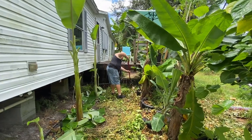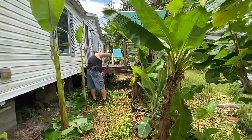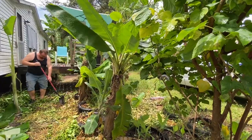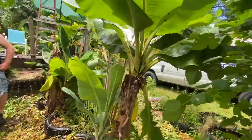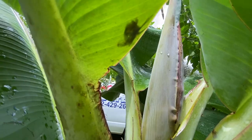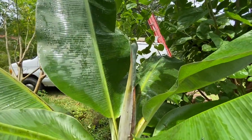All right. Let's, we should probably tend to these guys here too. Yeah. I did some yesterday. Is that a bloom? Yep. We got a bloom. Look at that, guys! And that's a banana bloom.